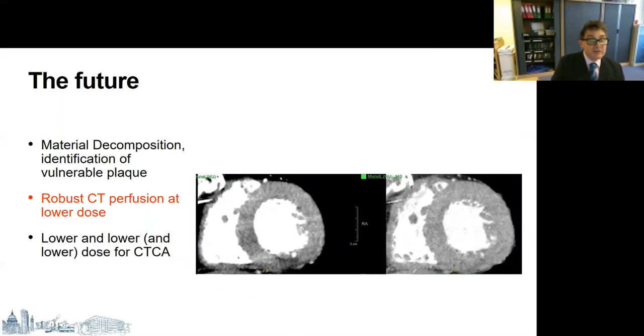CT perfusion is still fraught, and there are problems with beam hardening. However, the mono E images, as I showed in the previous imaging, can be reduced by using a higher mono energy, and this produces more robust and reproducible dynamic imaging.